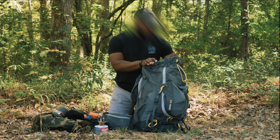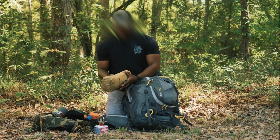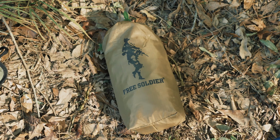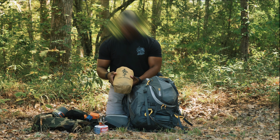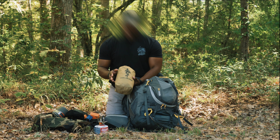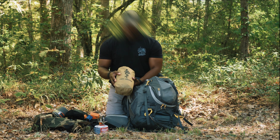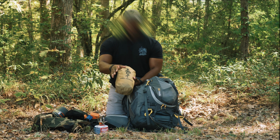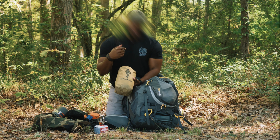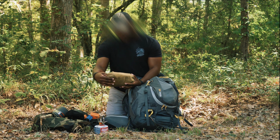All right, so for the sleep system, I have a tarp. This tarp is super easy to use. It has so many loops you can use to configure any shape you want when setting up this tarp. You can even use this as a shelter by itself. So that's a really cool feature. I've used this as a tent. I've used this as a rain cover, and I've used this for just retaining heat when I have a fire. I'd have it slanted over the fire, so it was trapping the heat on my side and then letting any excess out on the other. Got this off of Amazon, really cool tool. It says Free Soldier.